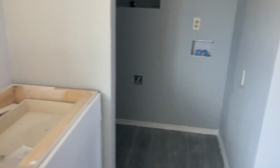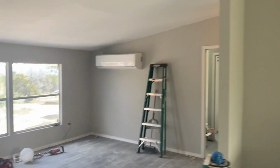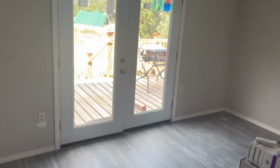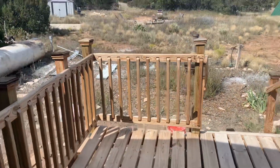And then this is another room where we can possibly put a washer and dryer. I think I'd like to put a door here too in the future. That's where the lighting panel. Here's the master bedroom. Here's that door I told you about, the French door to the master.